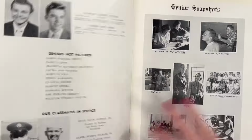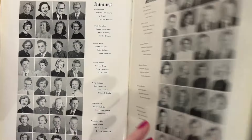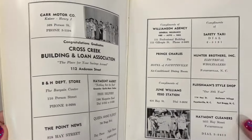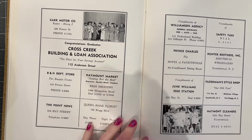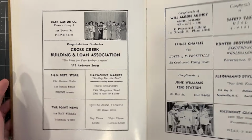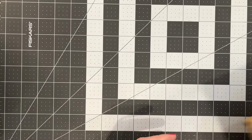They're just so much younger and more innocent looking than some of the college photos I have, so I thought this would be, oh, and the ads are just amazing. So I'll be making little tiny cards for journals out of these. That is the high school yearbook.